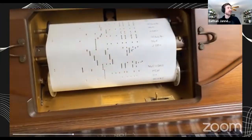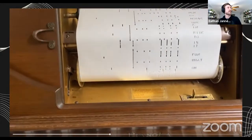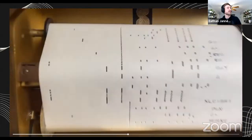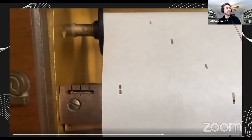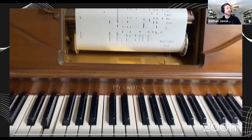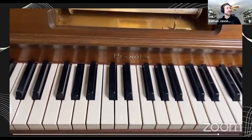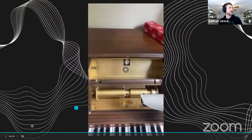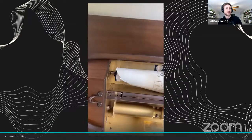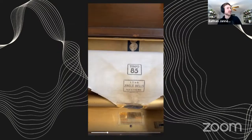So there's a little demonstration of changing the key that comes out of the instrument. Taking it down another half step. Here's the process of attaching a music roll. These things are in pretty great shape.